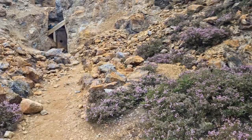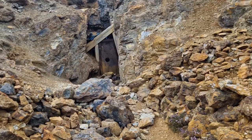Right, we're going to drop down to the bottom of the copper mine now if we can, and there looks to be a few more open excavations that we might just be able to poke our nose in still, so we're going to go and have a look at them. Come on, baby boo. Oh, so we've got down to the bottom, and I presume they're all going to be like this, but it's cordoned off. You can't get in.